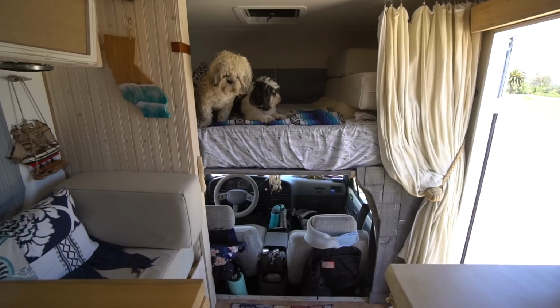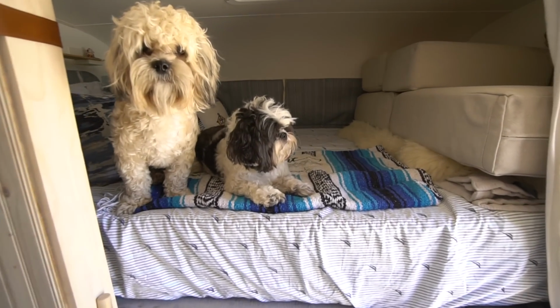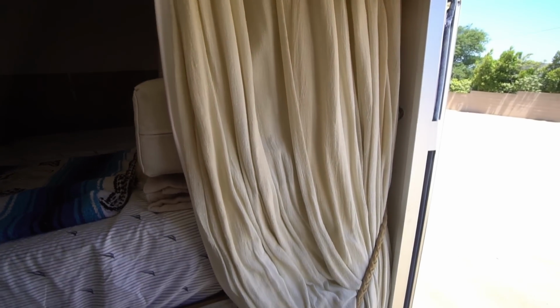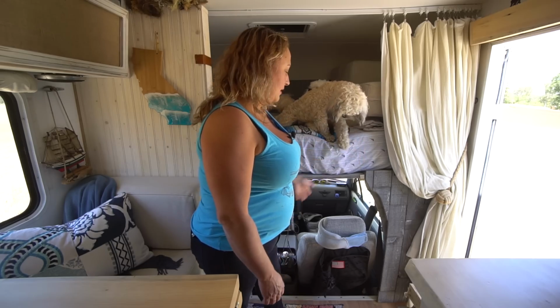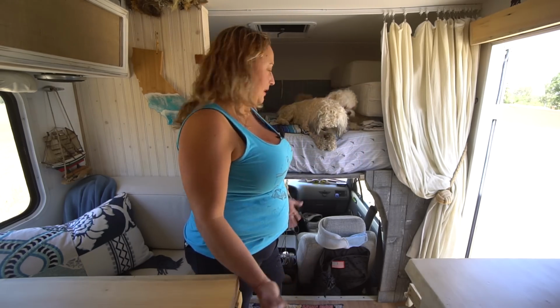As you enter our rig, you will see that we have a curtain. We actually put interlining felt on the other side so that when we're all in the cabin, we have a way to keep the air conditioning inside the cabin. It also gives us privacy at nighttime, so we can just close the window and the curtain and not be seen.